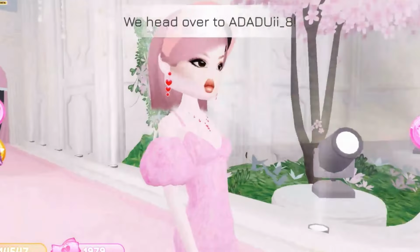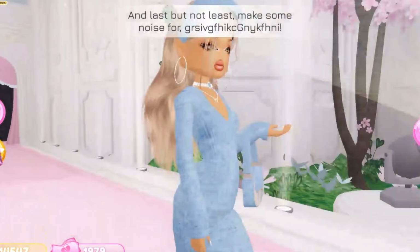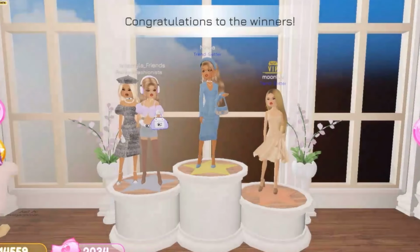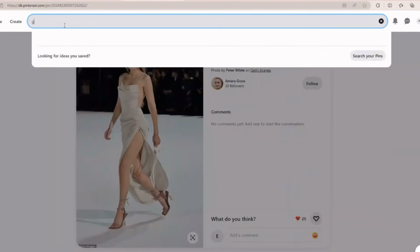I like the pink a lot. Maybe just a tad too much. This is gorgeous. I love it. We did place, guys. Yay! Theme is gamer, so let's search it up.